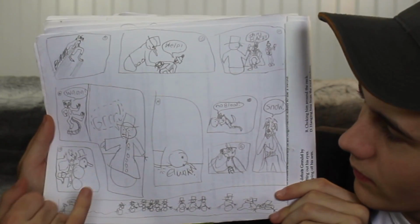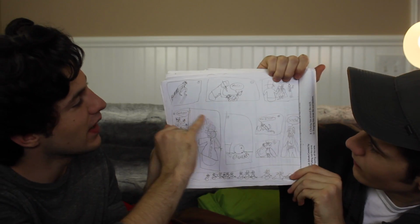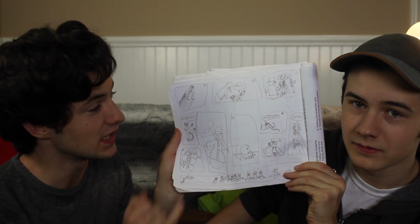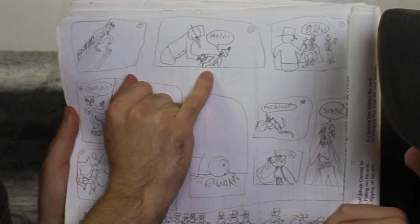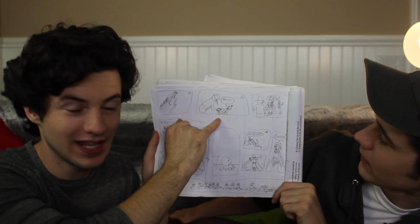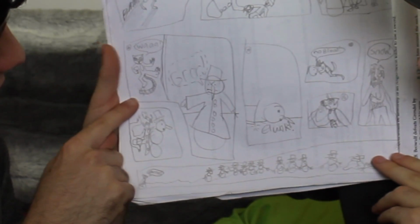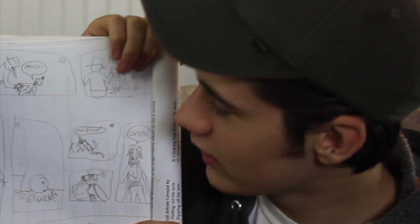Page 2. The adventure begins. Wonder Dog is flying through the sky, and there's already a snowman. We're at the snowman, guys. The snowman is mercilessly thumb wrestling this dude. This is a tiny little guy. He's the guy yelling help, and he's got a fashionable hat on. Wonder Dog yells, "Stand back!" But he doesn't need to because his partner in crime is here.